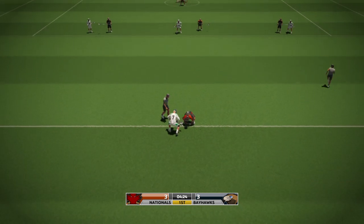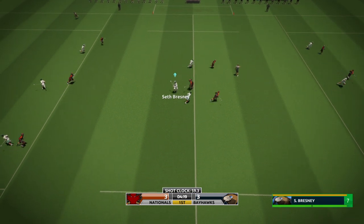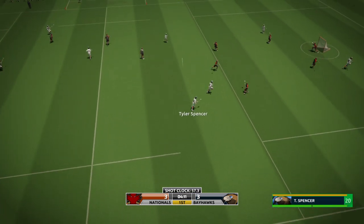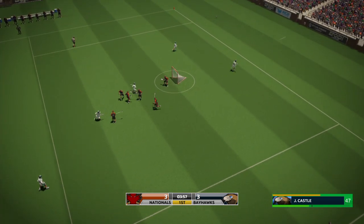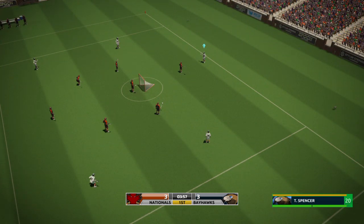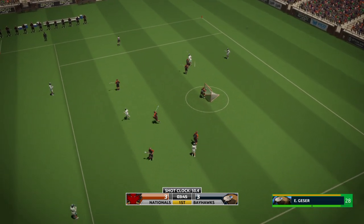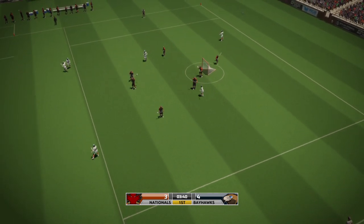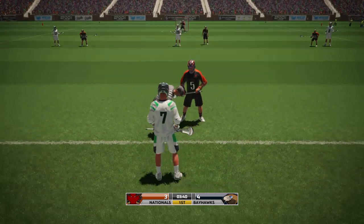We are set to resume. It's 3-3. Bresny wins the faceoff. Gets off the shot. Lacked accuracy, flies over the goal. Blue ball. Right. Castle and scores. The home team are in front here after that goal.